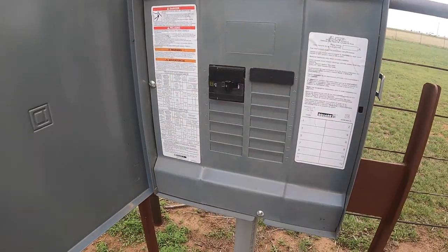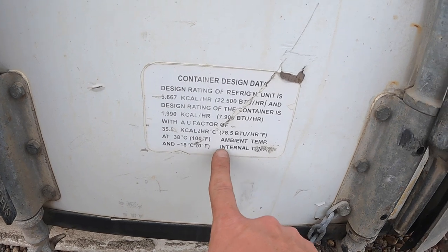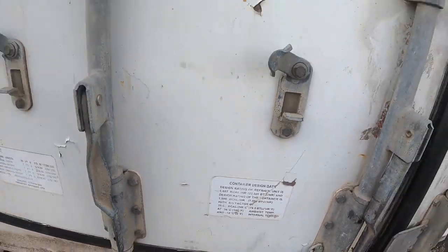into this breaker. If I'm not mistaken, this thing's rated to hold an internal temperature of 0 degrees Fahrenheit, even if the outside temperature is up to 100 degrees Fahrenheit. I think it's got a tag at the back here. I'll go double check that. Yeah, right there, 0 degree Fahrenheit internal temp at a 100 degree ambient temp, which would be the outside temperature. So that's more than enough for what I need.